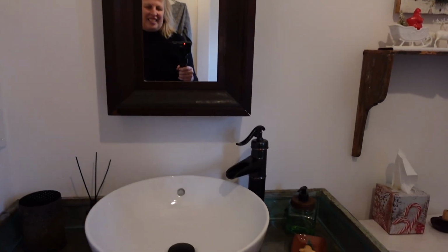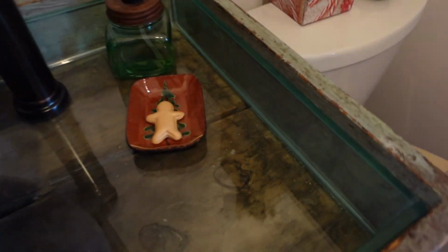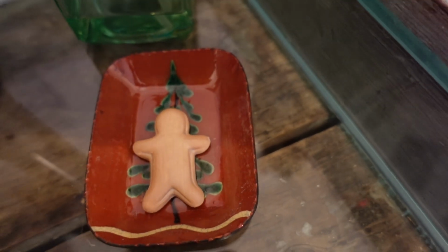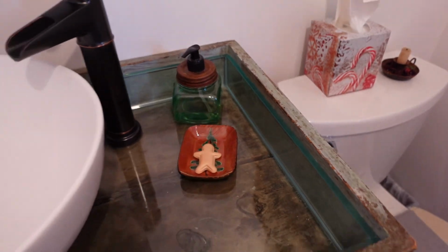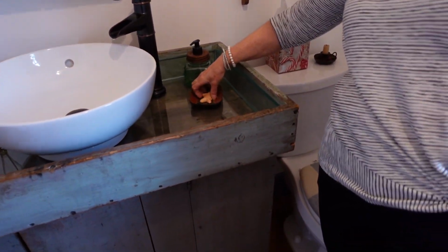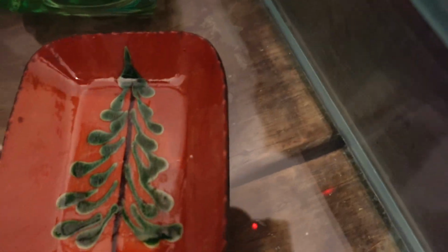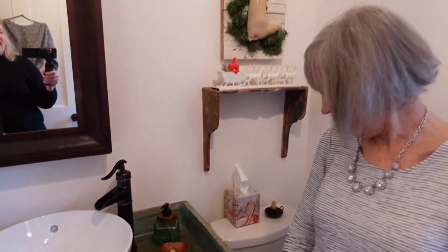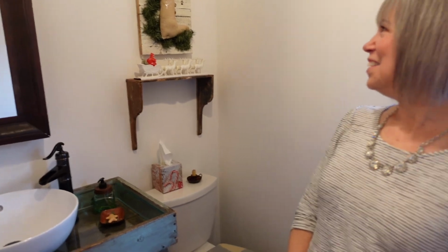Okay, and you know what else I noticed? Because I, of course, slipped into the bathroom before, I was like, oh my goodness, look at that cute little gingerbread. It's redware, redware with a tree. Oh, that's nice. So you can bring it into every room and have fun with it. That's so cool.